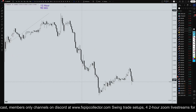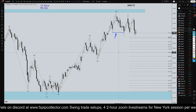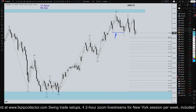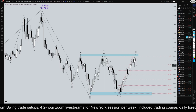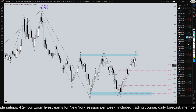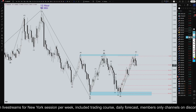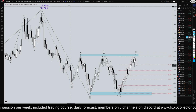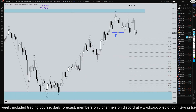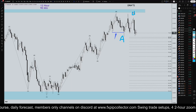So anyways, moving on to the US dollar Swiss. US dollar Swiss is a little different than the other dollar pairs because it's hard to know whether this wave up is really over or not. There is really no break of structure whatsoever. We have a break right here, but it's a lower high, so I wouldn't say that's a real break of structure. So the trend definitely could still be up. This definitely could still be an ABC correction.